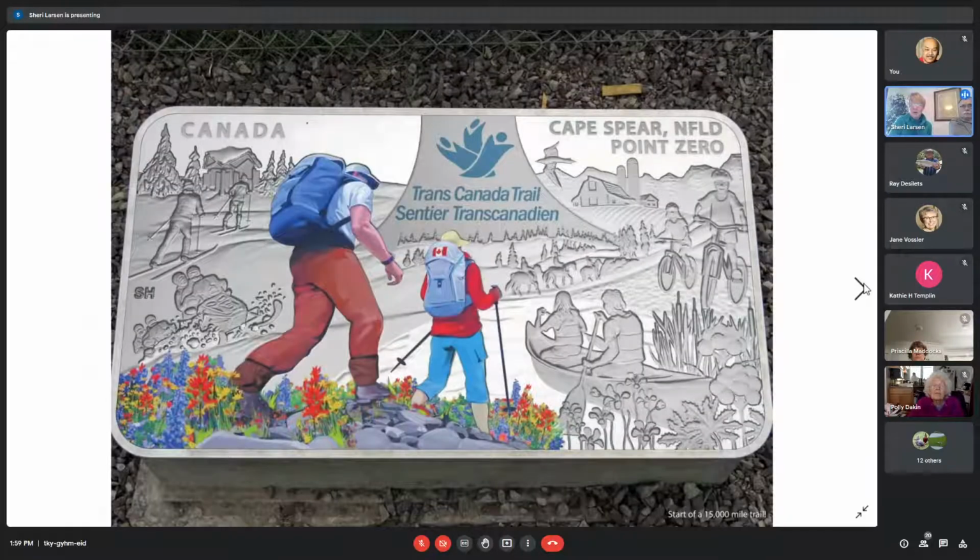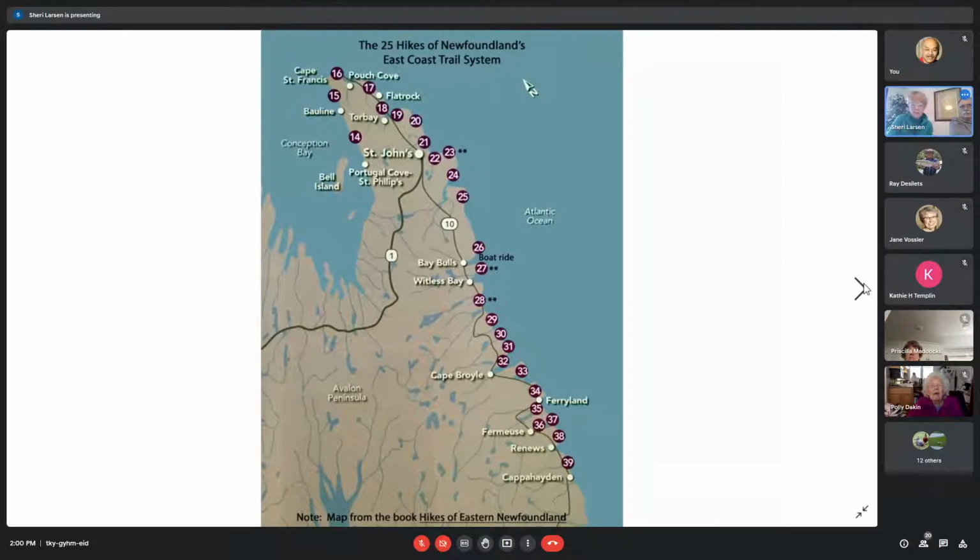This is also at the beginning of what's called the Transcanada Trail. It's not a trail the whole way, it's sort of like a route. But if you want to walk 15,000 miles, this is where you begin to make your way across to the Pacific. We used this book, Hikes of Eastern Newfoundland. It showed where the various hikes were. There's a whole system of East Coast Trail, and we just did a few little pieces. This is Signal Hill, where we were, and then we're going to go to Babels and do some hikes around there.